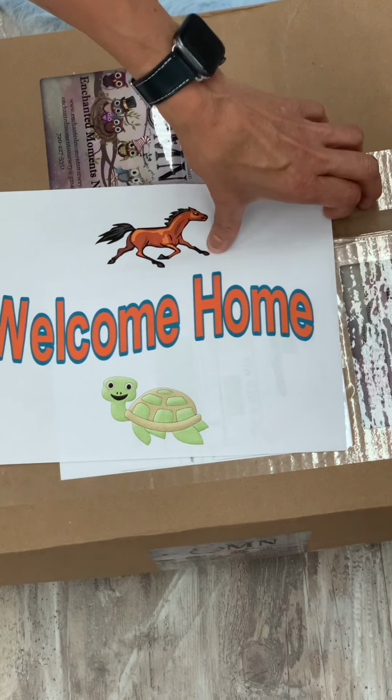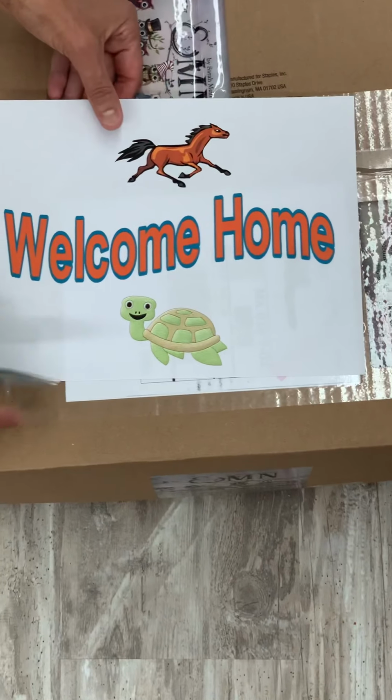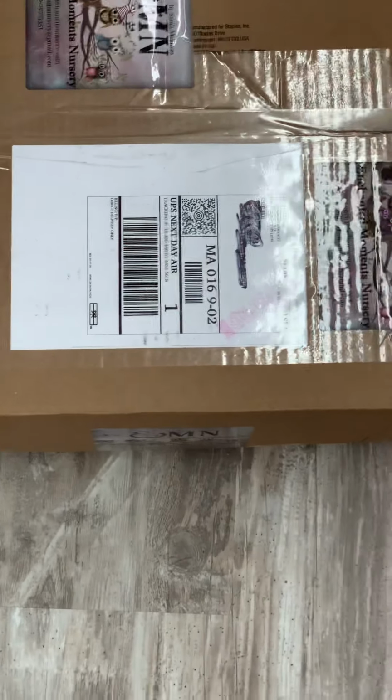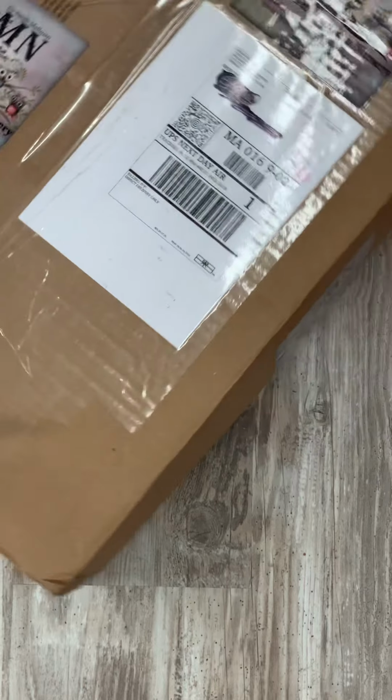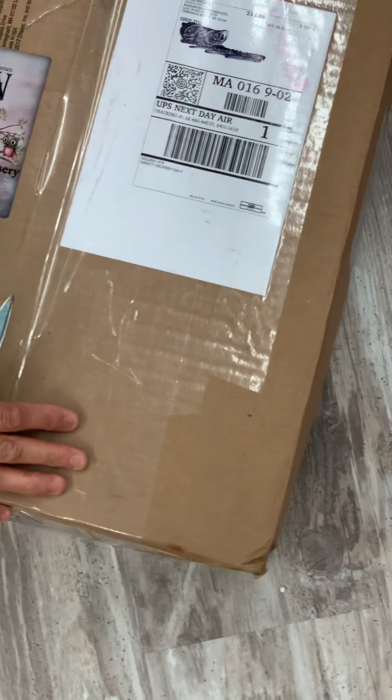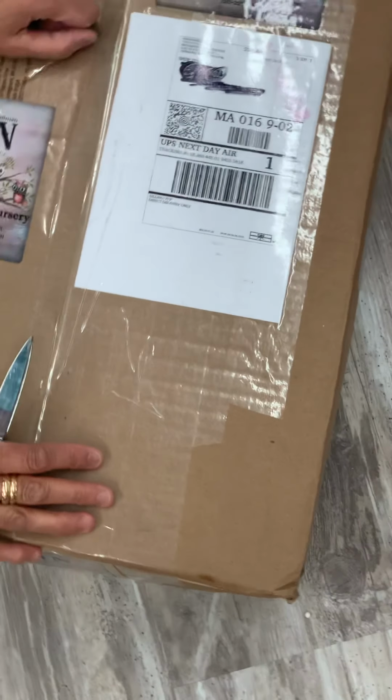Okay, so today I'm doing my second box opening. And again, this is a very special baby coming from Sarah Mellman of Enchanted Moments Nursery.